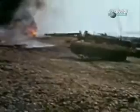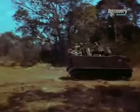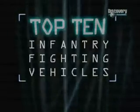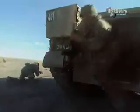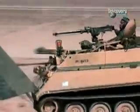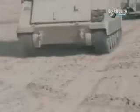Only one vehicle remains, the creme de la creme, an armored personnel carrier that has stood the test of time and rightly deserves the #1 spot. Continuing our countdown of the top 10 infantry fighting vehicles of all time. Finally, the best of the best. A vehicle that stood the test of time and rightly deserves the top spot on our list. The M113 Armored Personnel Carrier.